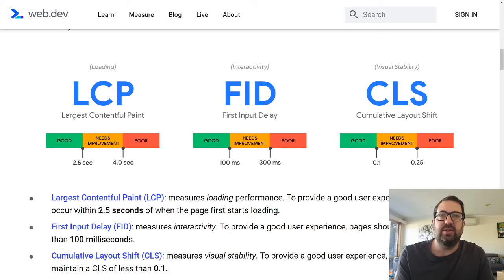So the good thing is Google's given us some benchmarks that are considered good, needs improvement, and poor for these metrics. For each of them, there's a way to measure them, and then there's an indication of whether you're doing well or not. So from our perspective, it's really great to finally have that clarity to be able to say objectively that's too slow or that's nice and fast. And of course, you can check these metrics yourself using Google's Page Speed Insights tool.